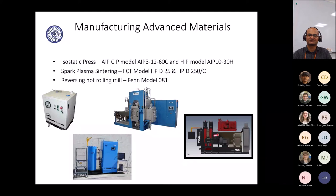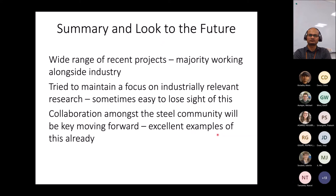Just to summarise and a quick look to the future, for the last two slides or so. I've given a wide range of recent projects. The majority of those have been working alongside industry. We've tried to maintain a focus on industrially relevant research. Sometimes, personally, it's easy for me to lose sight of this. So coming back to this idea of listening to industry and understanding what their needs are, but also at the same time carrying out some robust science is a really nice balance as far as we're concerned.